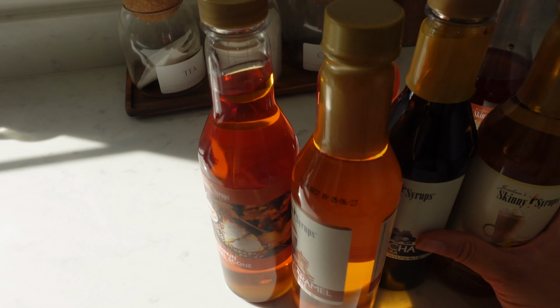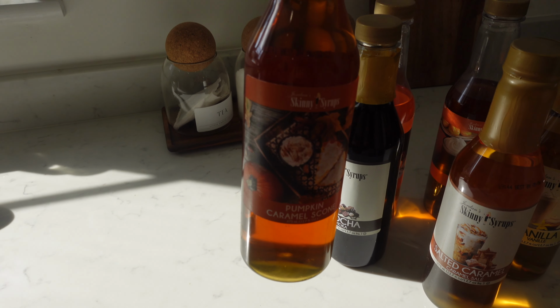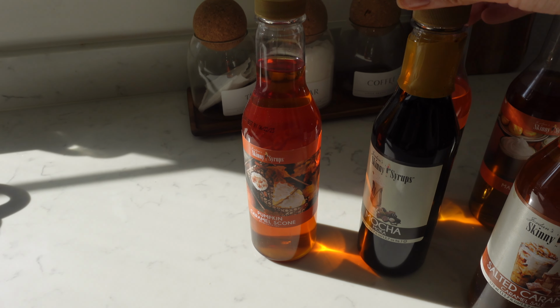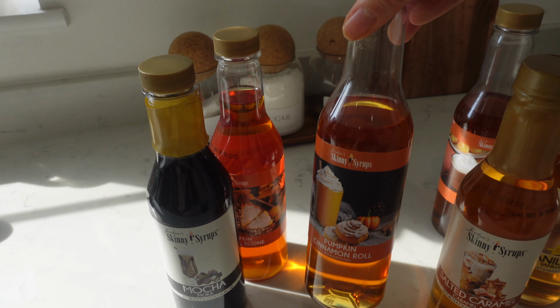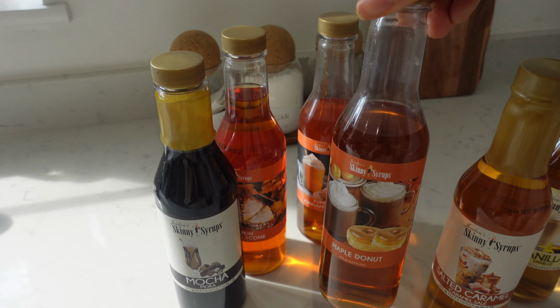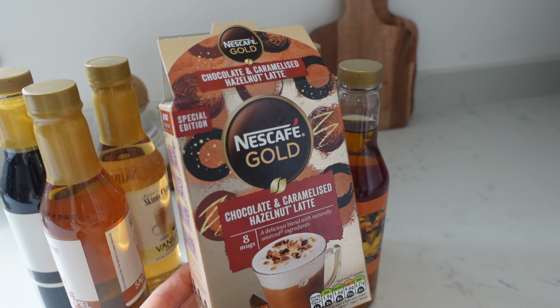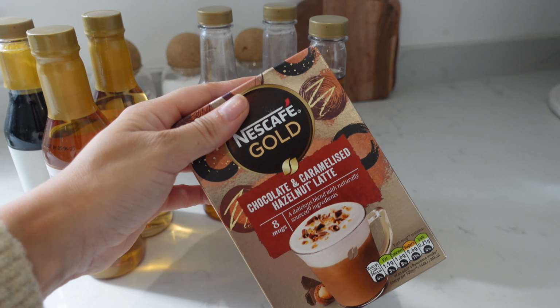Also, have you had the pumpkin spice latte from Starbucks yet? I've had a few, but I am trying to not go mad because I don't need to be spending £4 on coffee every single day because that is just too much. And I have some really nice coffee syrups here, so I'll show you what I am using. I did get all of these skinny syrups from TK Maxx Homesense. We have pumpkin caramel scone, however you want to say it, mocha, pumpkin cinnamon roll, vanilla, salted caramel, and then maple donuts. I picked up in B&M the other day these chocolate and caramelised hazelnut lattes. So I think today that is what I'm going to have.